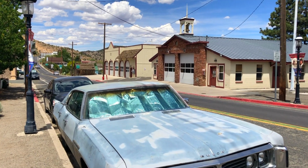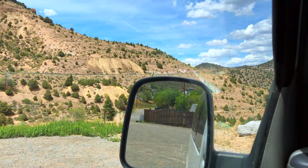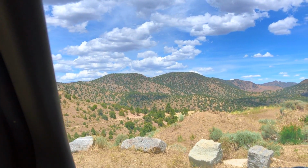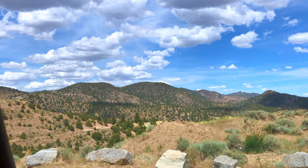This is the kind of vehicles you'll see in Virginia City. Seeing this kind of landscapes every time makes me so amazed about how beautiful America is. When you see those mountains, you just immediately start feeling great.